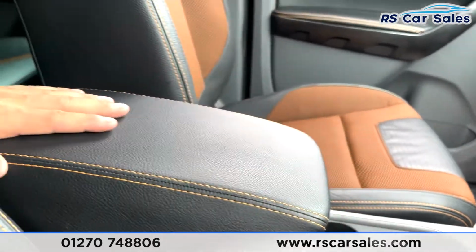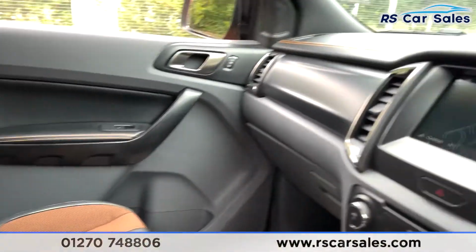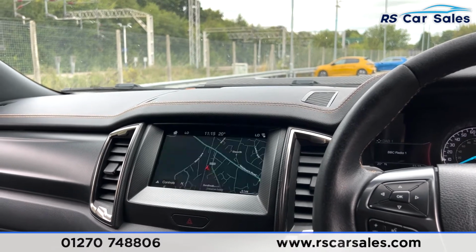2 nice size cup holders, a soft touch leather armrest with storage underneath, and there's a look at the passenger's front seat. Now this vehicle is available to take away today with free nationwide next day delivery. This HPI clear comes with fresh service and we do offer competitive low finance.